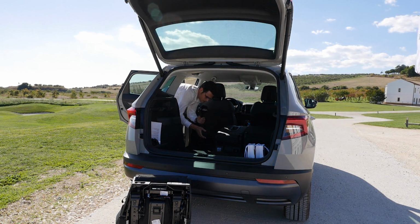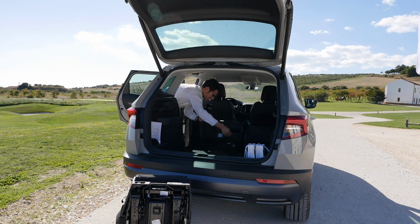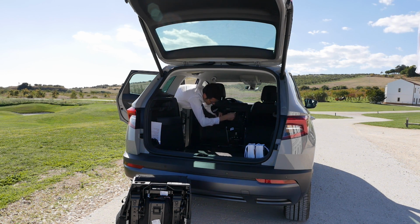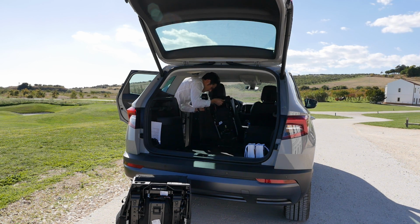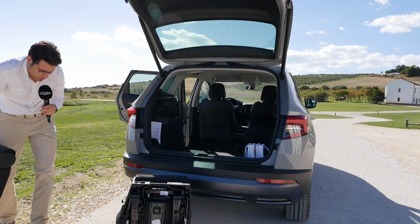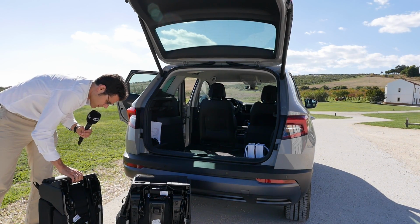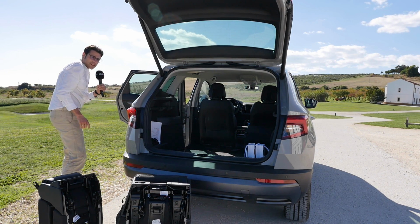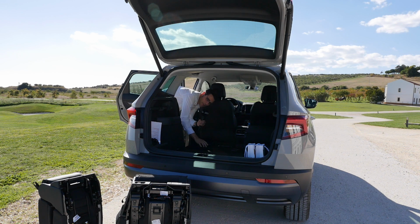However, it's also possible to do another setup, because if we just remove the middle part here, that's a little bit tricky right now. Let's see, like this and this. There we go. It is somewhat heavy, so better to do it with two people, or, you know, if you're not holding a microphone, for example. That's also an advantage, definitely. And then you see we have even more space right here.